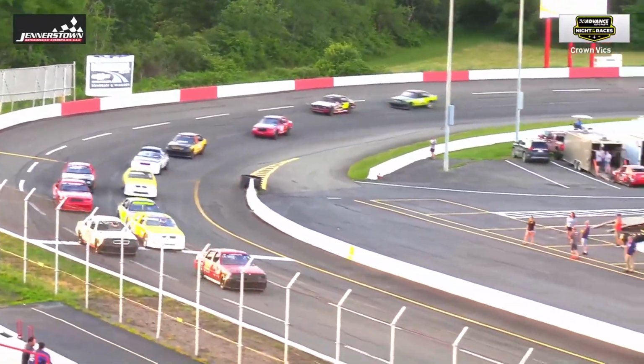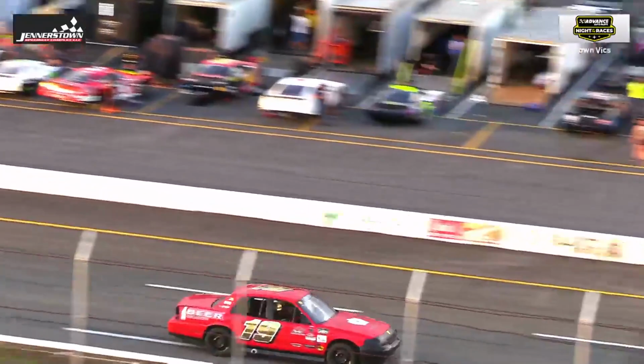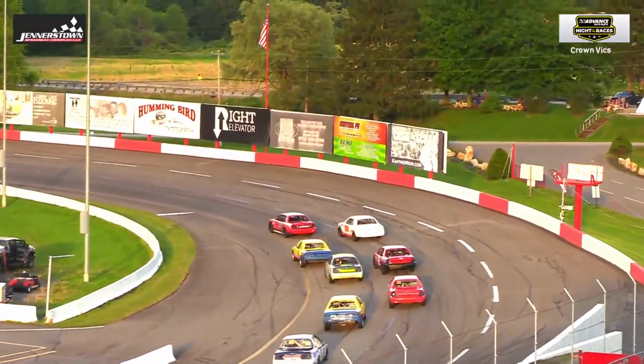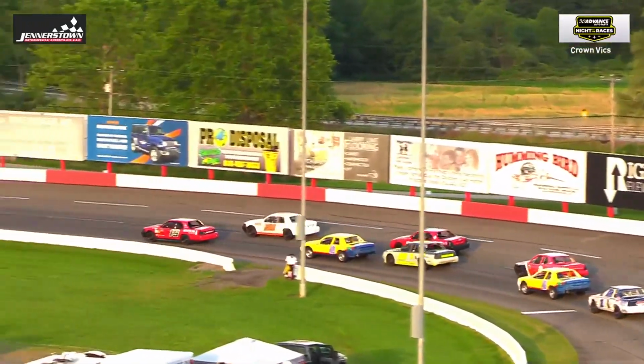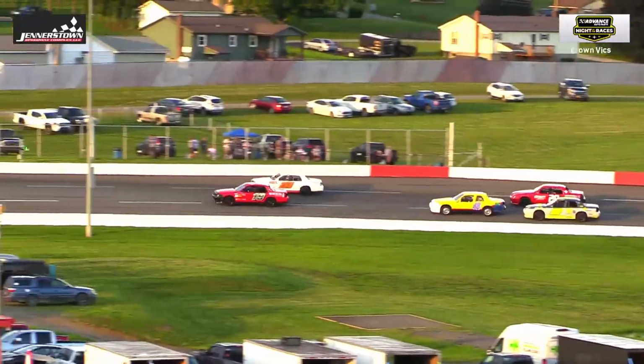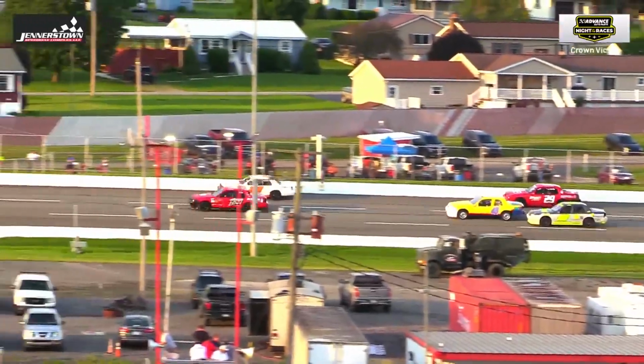Bacalon in that yellow 48. Who's going to lead lap number one? It's going to be Rich Miller in the 19. Miller has everyone going in the right direction as we exit turn two. Again, Scott Mitchell making a bid to the high side.